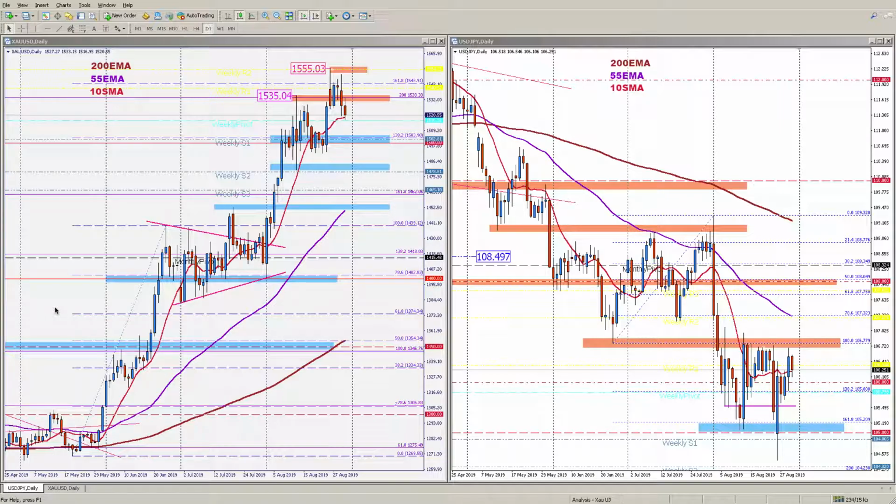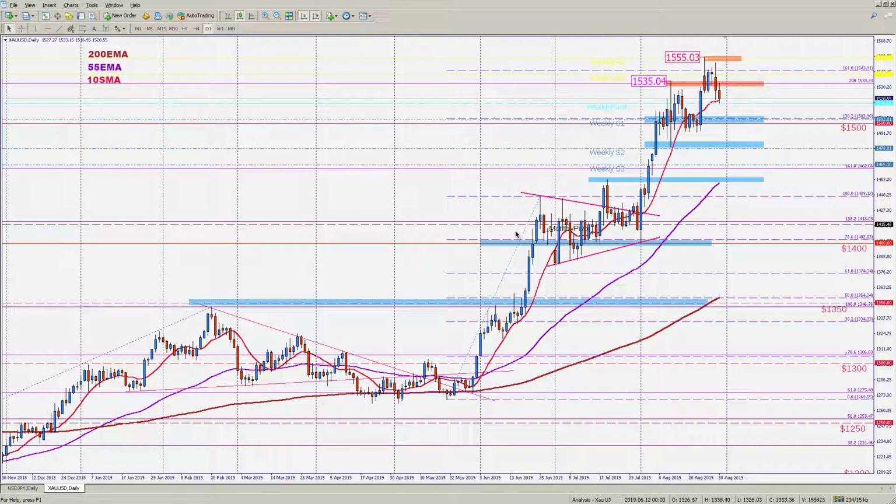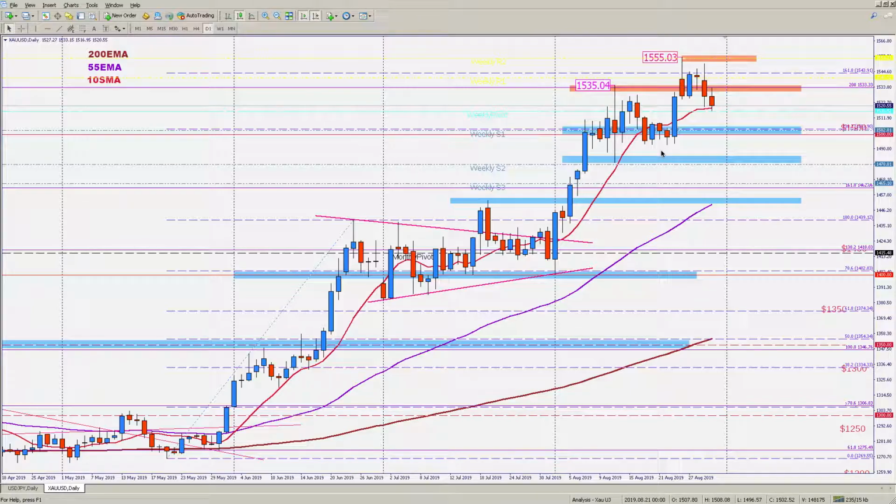This is the weekly outlook for spot gold and dollar yen. Let's take a look at spot gold first, and let me just expand this.